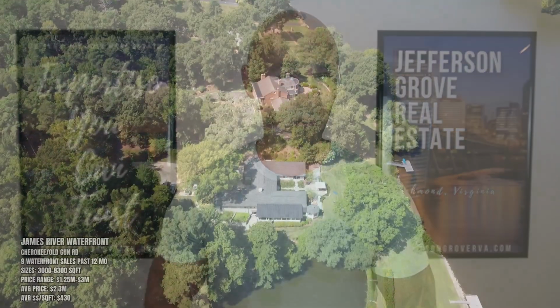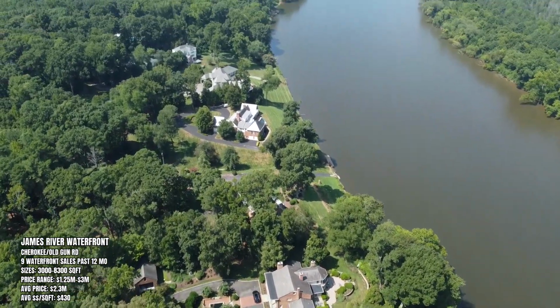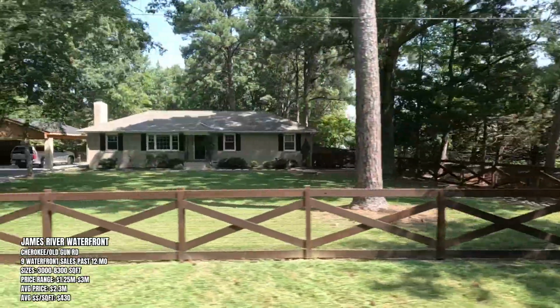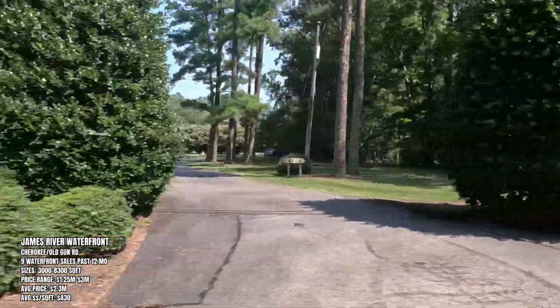The opportunities to live riverside in Richmond are limited, and very expensive. Within the past year, there are only 9 waterfront home sales in this area, ranging in price from just under $500,000 all the way up to $3 million.